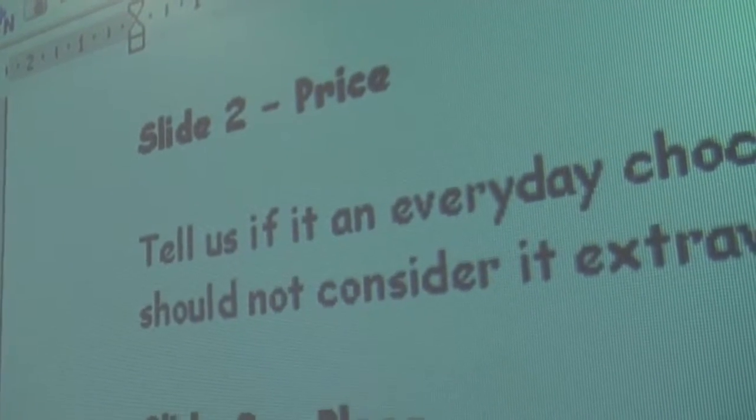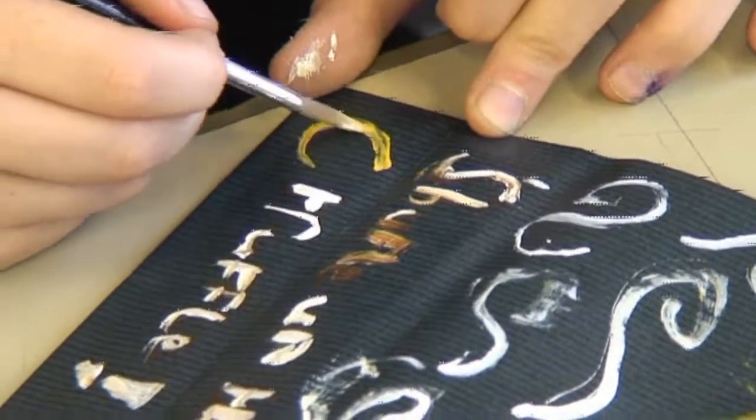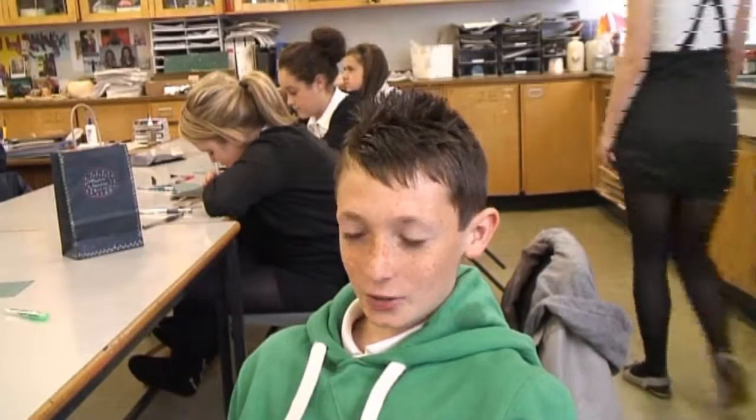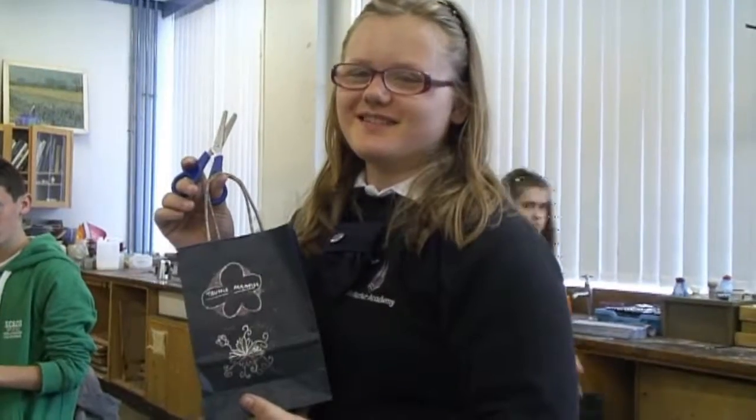We're just doing the presentation about the truffle challenge, and then we're going to the art department to do the packaging. And then next period we'll be going in the HE to make our truffles.